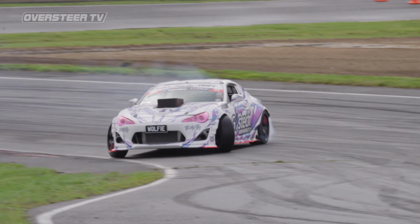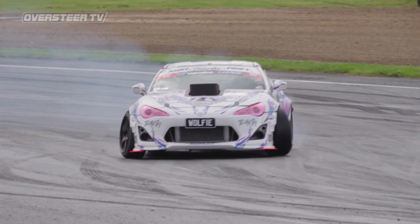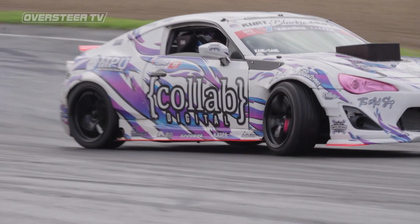One of the prettiest cars in Valvoline D1NZ is Wolfie, the Gas-Tech Colab Digital GT86 of Kurt Blackie. It is pretty this year. Why the colour scheme? Because I like it. I just wanted to stand out this season. No one's really done these colours, and that's what it's all about, standing out on track and looking different.